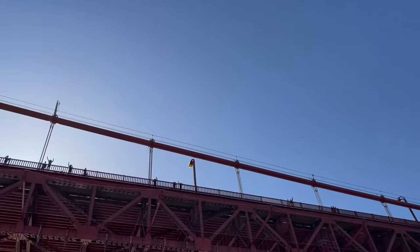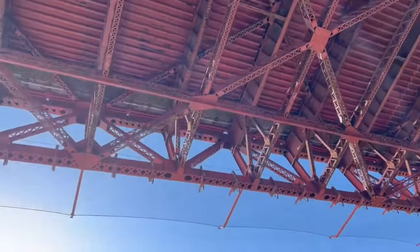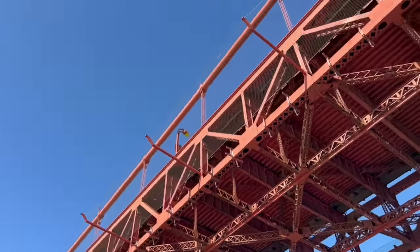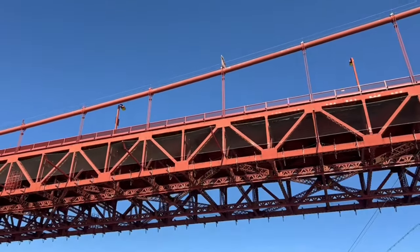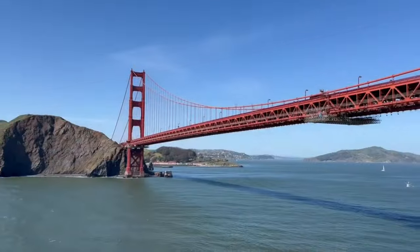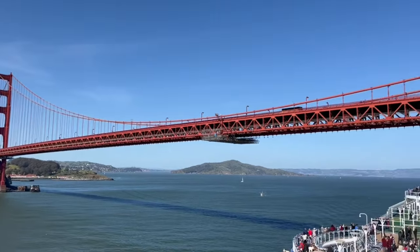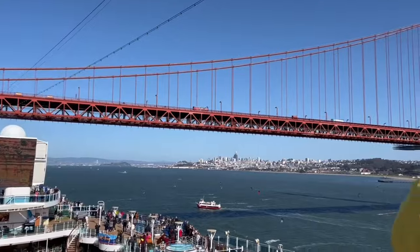Here we go, heading under the bridge. People stand on the bridge and wave. We got as high as we could for the best views. It is incredible. And here is a beautiful look back at the bridge and the city as we sail off on our 7-day adventure.